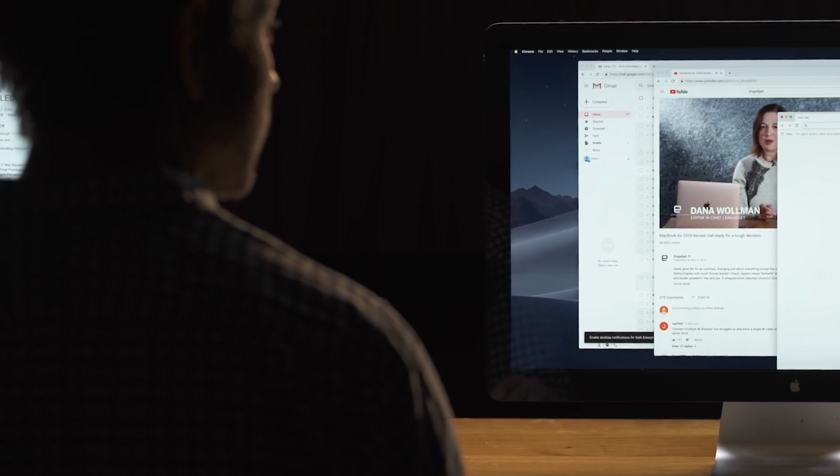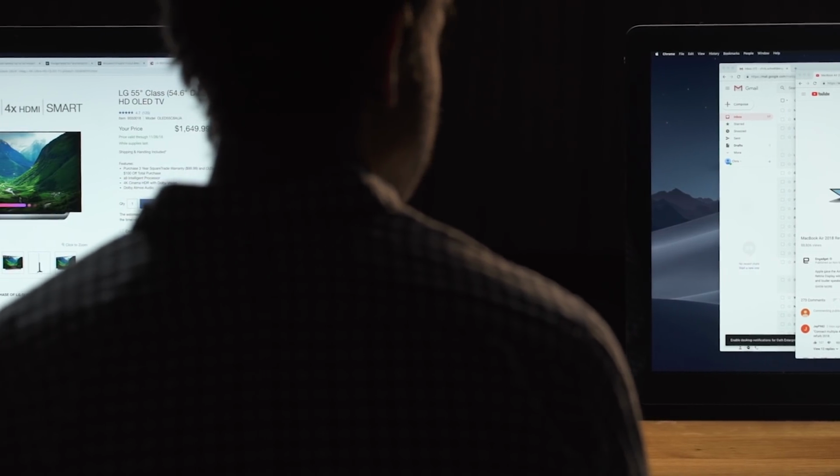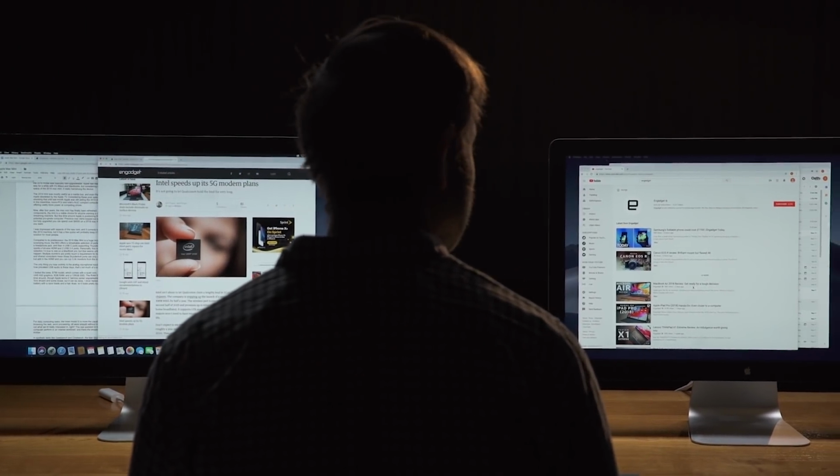Booting up, browsing the web, word processing, all were smooth and without hitches. But that's not what we're really interested in, right? The real question is, how does this computer perform in an intense workload? And there the answer was a little trickier.